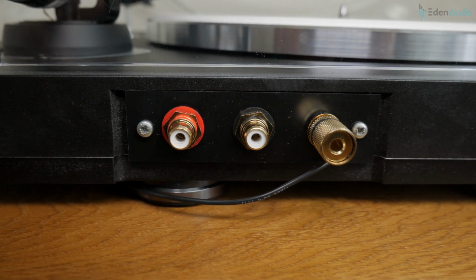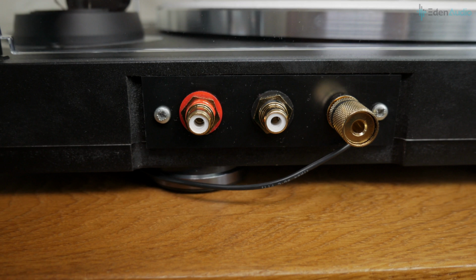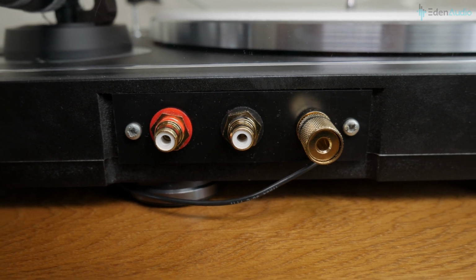There we see the analogue outputs, your RCA, there we are, left and right. As I say, you have the option of choosing whichever cables you would like to use, whichever one suits your budget or your taste, etc.